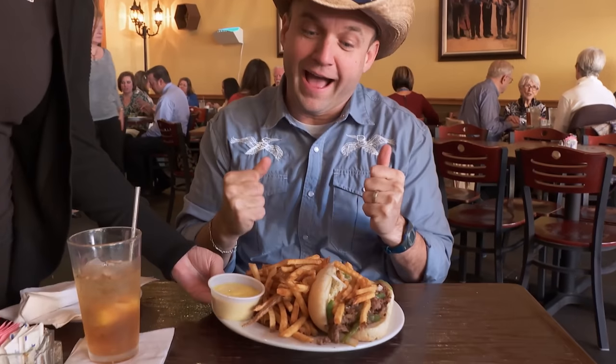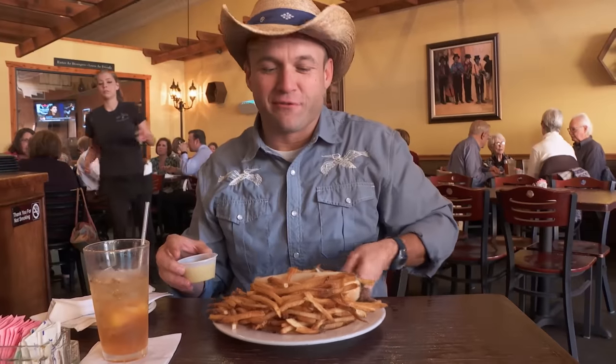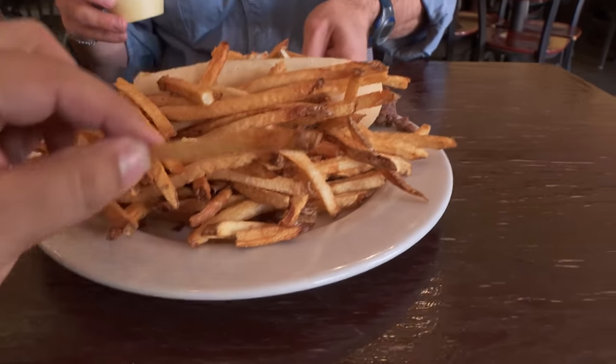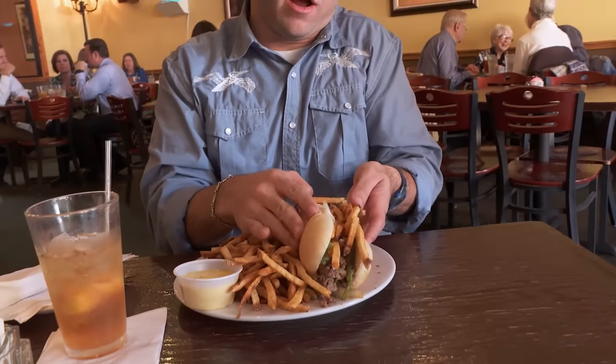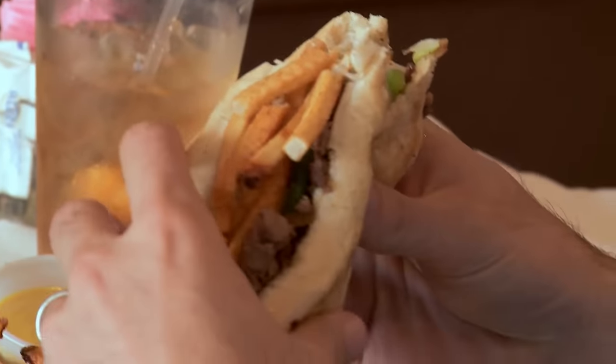Nice. This thing is a beast. Does any one man need this many French fries? Wait, let me just see here. Just for you. So somehow, I have to close this sandwich in order to get said sandwich into my mouth. Oh, yeah. I like it.